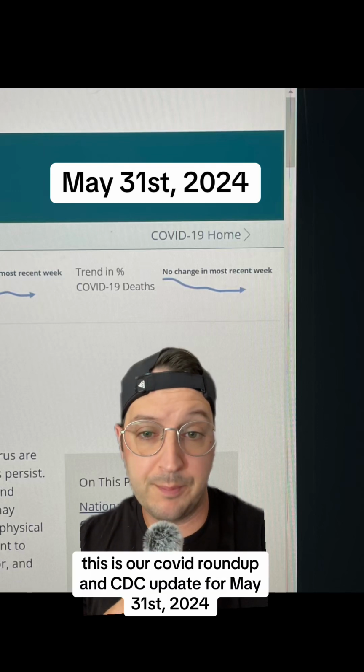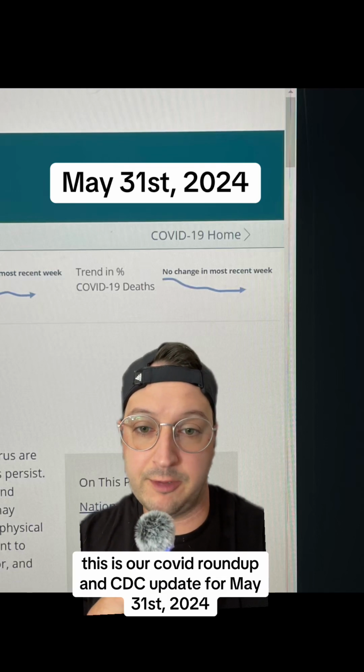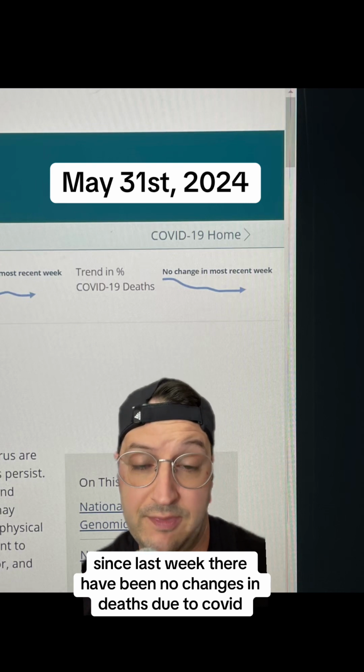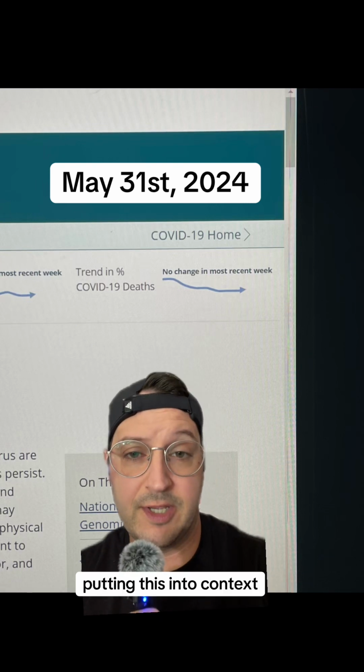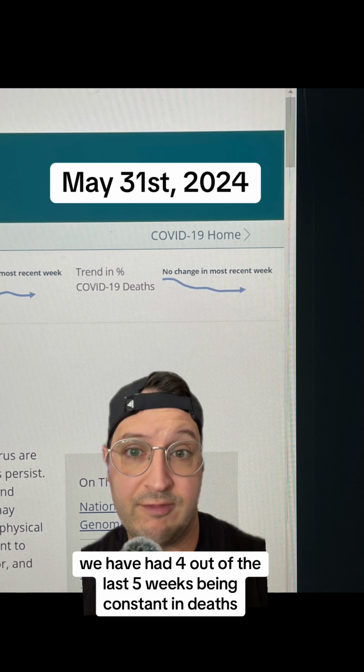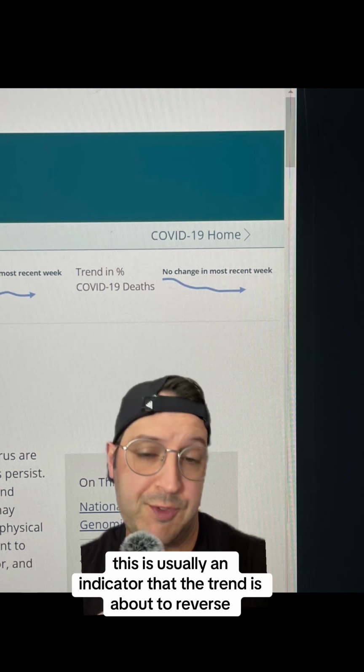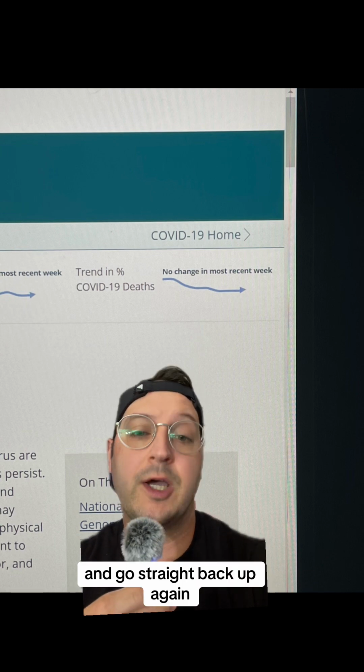This is our COVID Roundup and CDC update for May 31st, 2024. Since last week, there have been no changes in deaths due to COVID. Putting this into context, we have had 4 out of the last 5 weeks being constant in deaths. This is usually an indicator that the trend is about to reverse and go straight back up again.